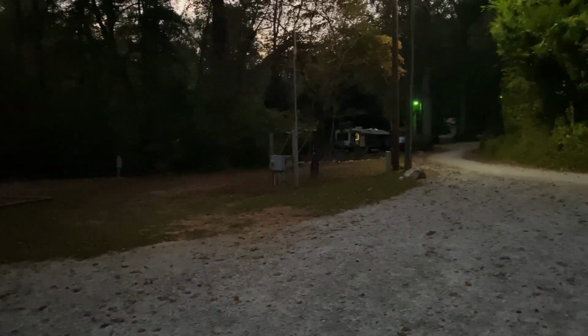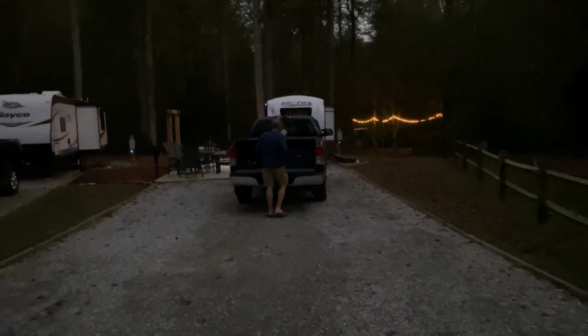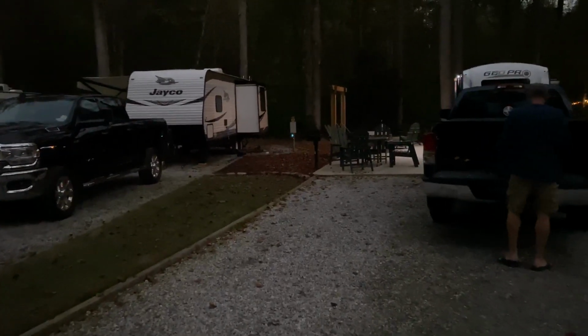These are the tent sites here. And the next sites are way down there. And nobody in front of you, just woods. So let me walk you down to our site, show you why we have stayed here multiple times. It's our favorite park and why.